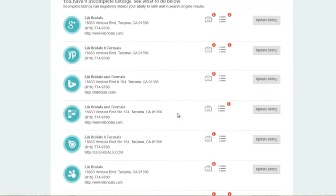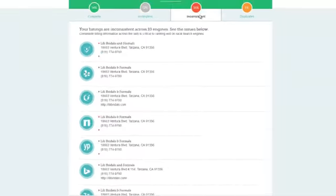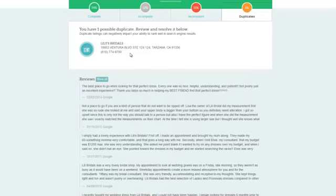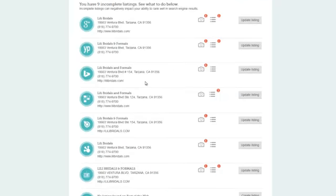We can also check for incomplete registrations. So whether we've got pictures in there, it needs more photos added in this case, and it needs more categories adding. You can also check for inconsistencies. Little red buttons now tell us where addresses or names are incorrect or mismatching. And you can also check for duplicate entries. These need to be removed, obviously, if you have duplicates. And from here, we can do the actual updates.